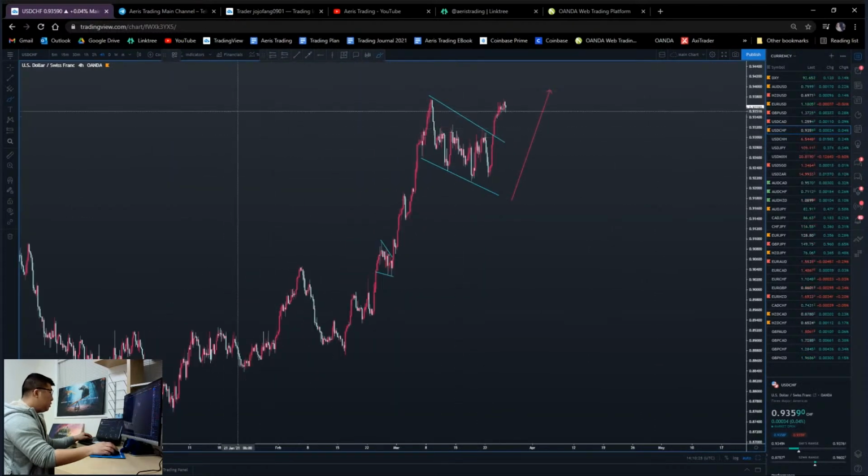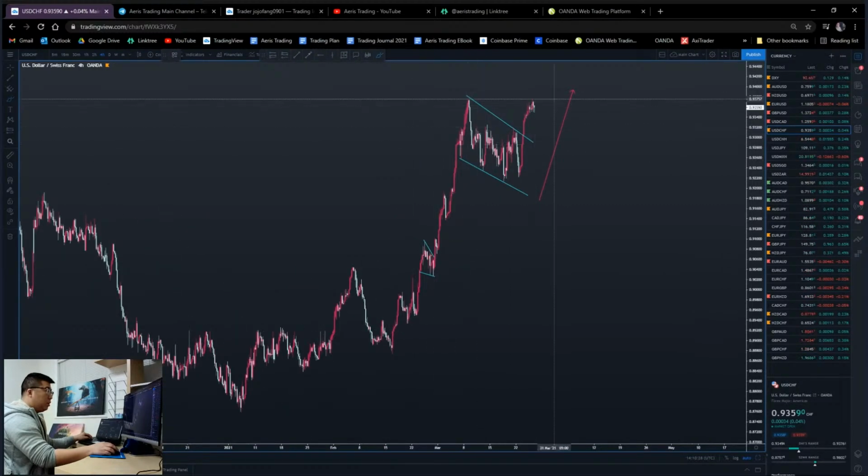Dollar Swiss. I think some of you guys are looking for dollar Swiss, and we broke out now. Just watch out for this area here. This can be a double top, and this can move down again before the up move, something like that. But it all depends on if we're going to form continuation here, which is what we want, to continue upwards now.